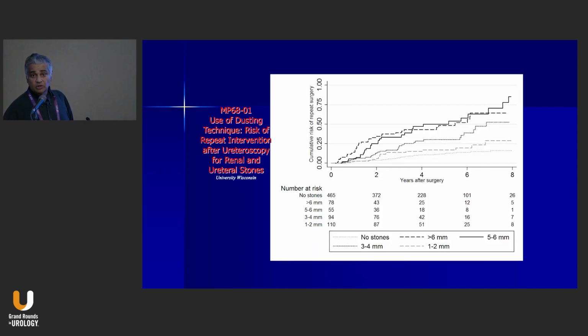Now, how small do the stones need to be? We talked about this a little bit during the critique with Benji, and this is just Nakata's study that showed that the upper two graphs here, this is stone-free, this is 1 to 2 millimeters.